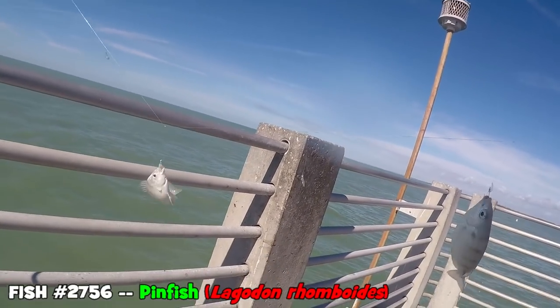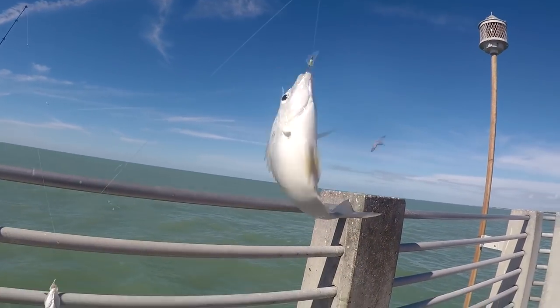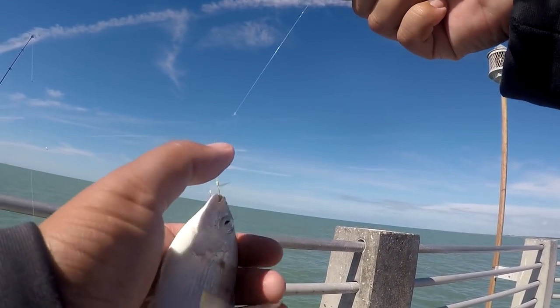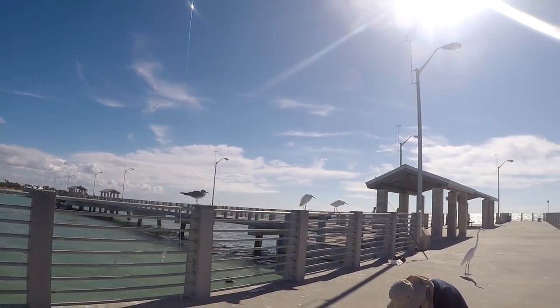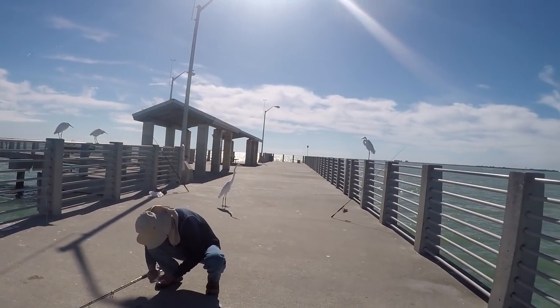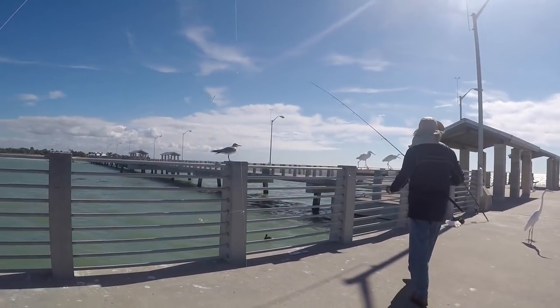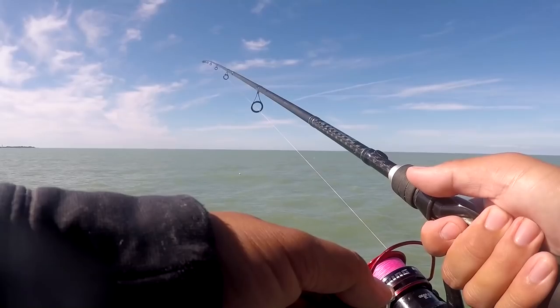Which is not bad, you know. Got two pinfish on the sabiki rig. We're gonna live line the smallest one of the two. This one here, and we'll see if we catch anything on it. Damn, son, we got 1, 2, 3, 4, 5 here just waiting for the pinfish, man. These birds, they need to learn how to catch their own fish.